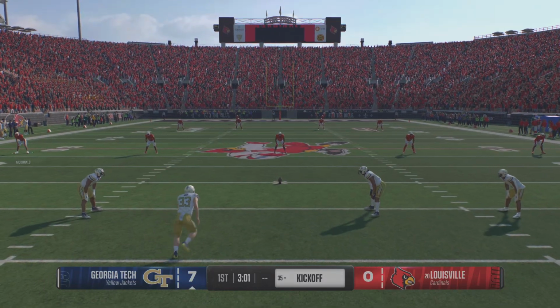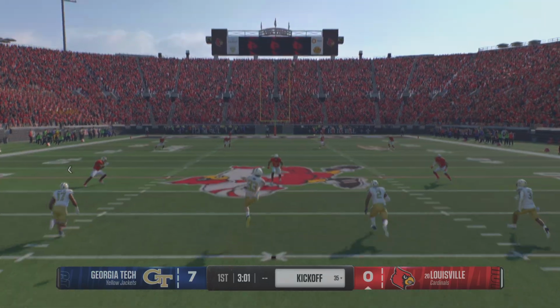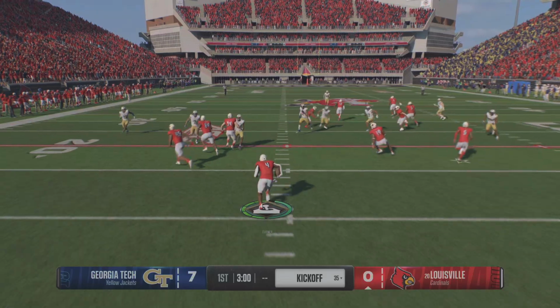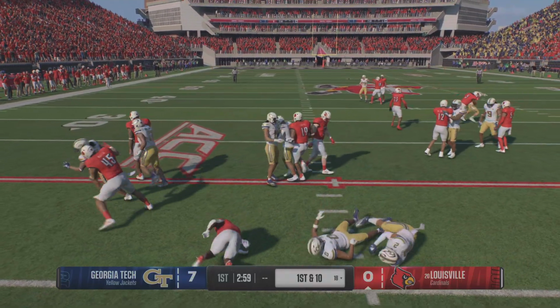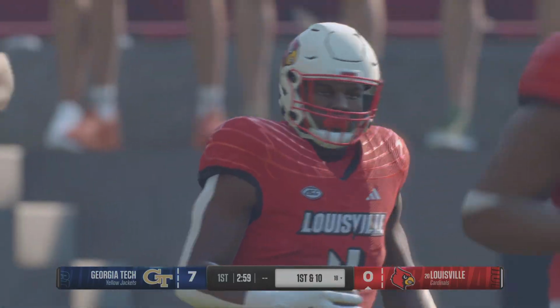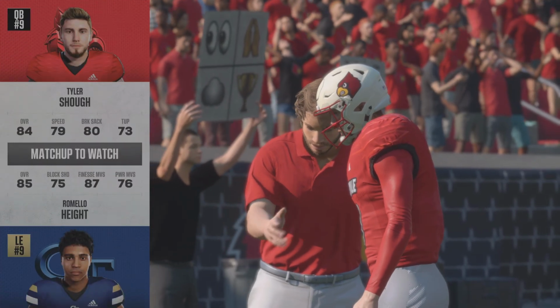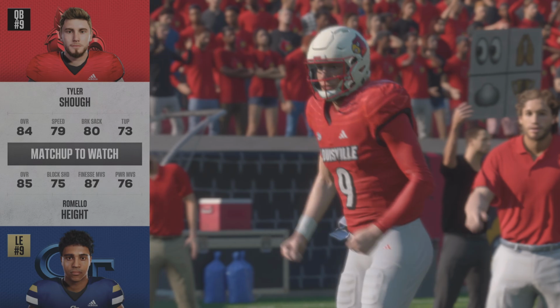Lining up to cover the kick after that touchdown drive. On the move from inside his 5. He was looking for some running room, but not much to be found as he stopped at the 18. So the Louisville Cardinals offense will get the ball for the first time.